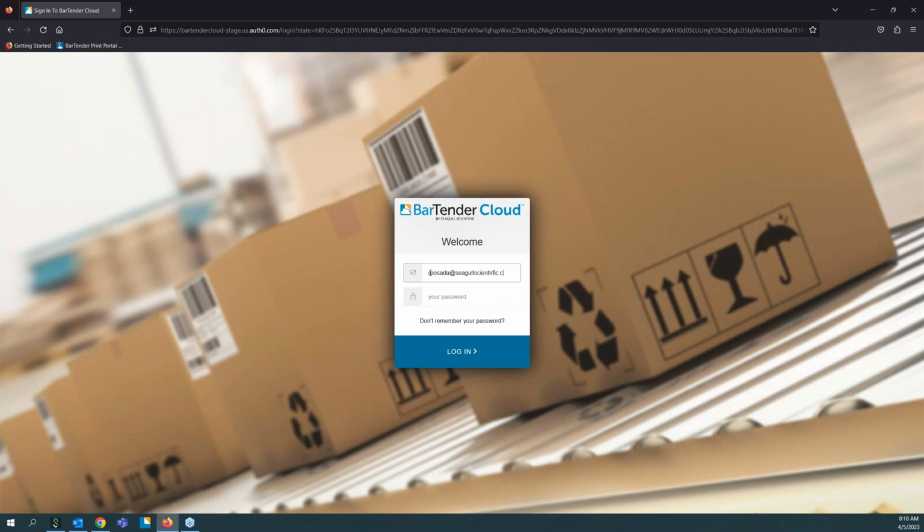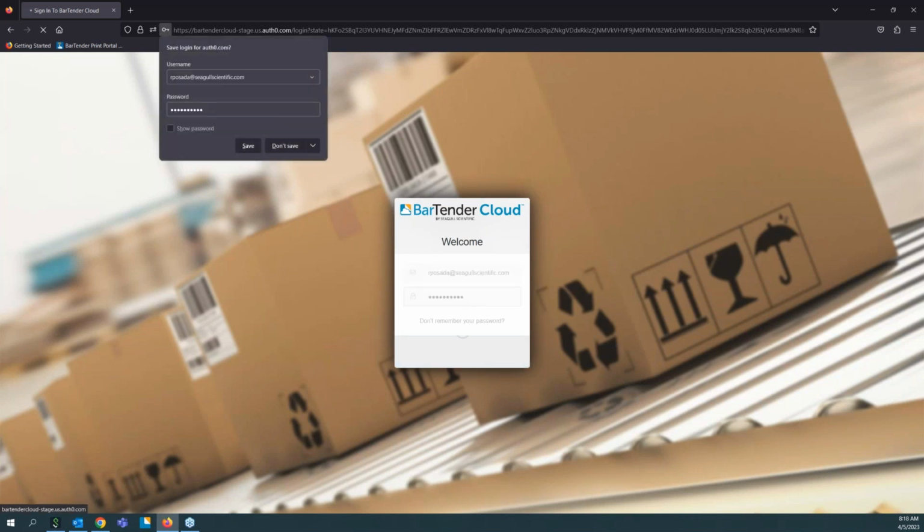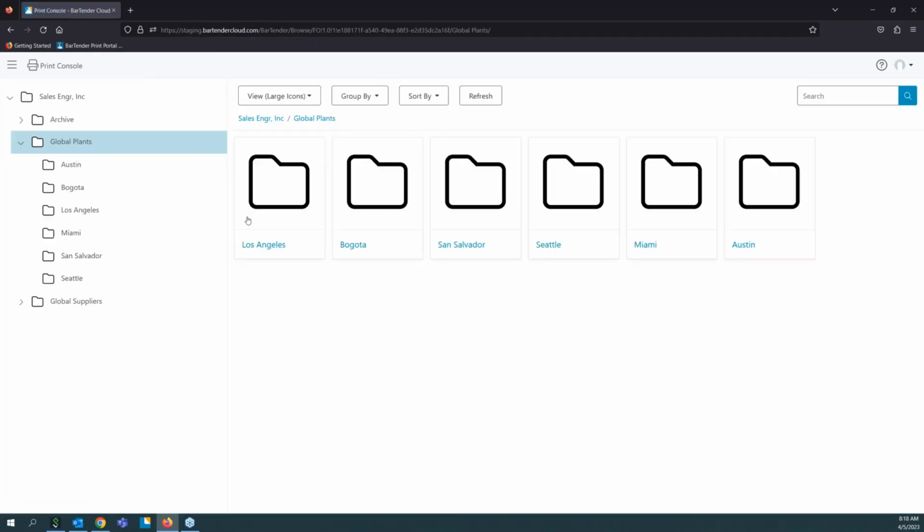And as you can see, there's no need for hardware to be installed. It's more of logging in from a browser. Any modern browser would work. Any OS would work. That is the main purpose of the cloud. You get to your labels, click and print as seamlessly as possible.